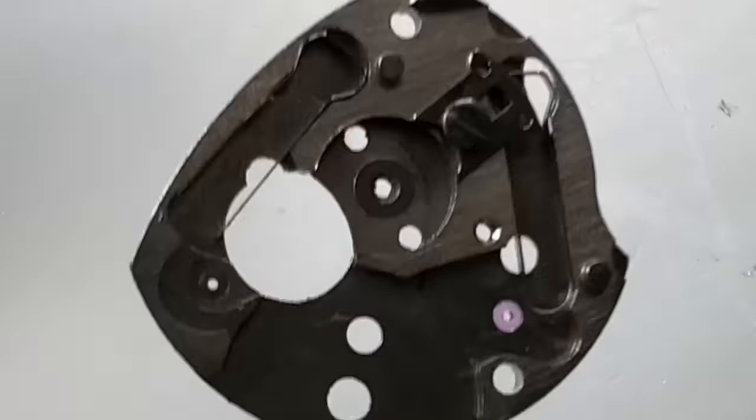Ooh. That's the lower bridge, and we'll have some nice lubrication on it. And there's the upper bridge for the automatic device. There is a bit of power in there. There's quite a bit of power in there actually.